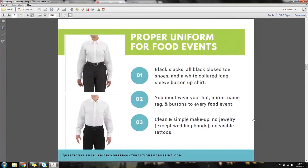Proper uniform for food events. Again, we're talking about food events only in this training. There's a separate training for adult beverage. Food events are black slacks, all black closed-toed shoes, and a white collared long sleeve button-up shirt. Ladies, you can wear a 3/4 sleeve. I get that question sometimes where it comes a little bit above your wrist. That's fine too, but it can't be like a t-shirt. So please make sure, and it needs to be white.